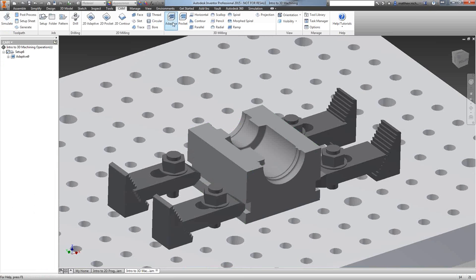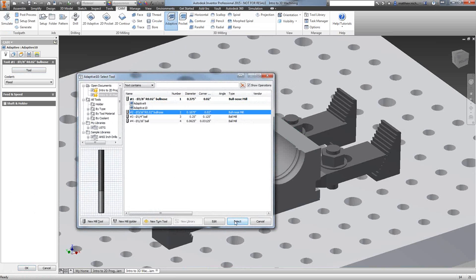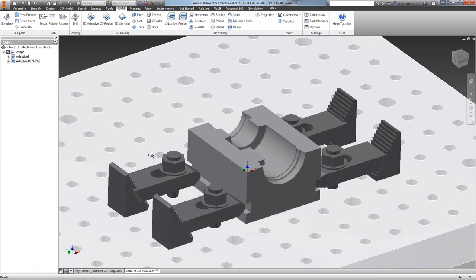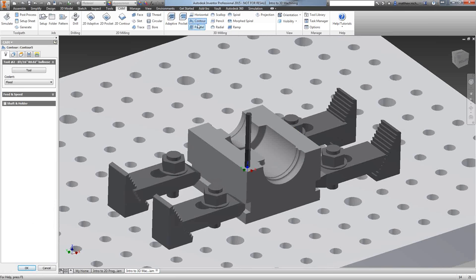So we're going to go ahead and close that, and I'm going to go back and do another adaptive clearing. This time I'm going to go with a 3/16 bull nose so that we can get a finer cut down onto the part. And then I'm going to go over to my geometry tab, make sure rest machining is on, and pull this down and do from previous operation. And while that's generating, I'm going to start a contour toolpath.